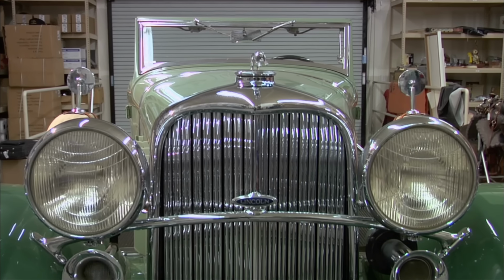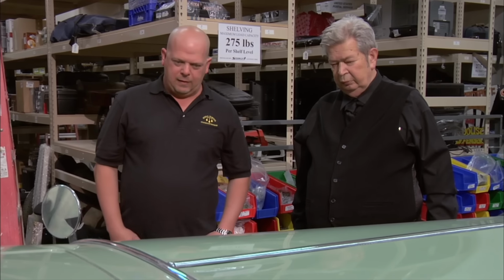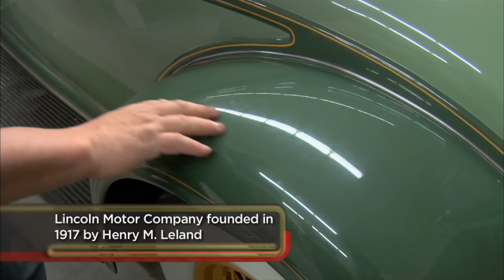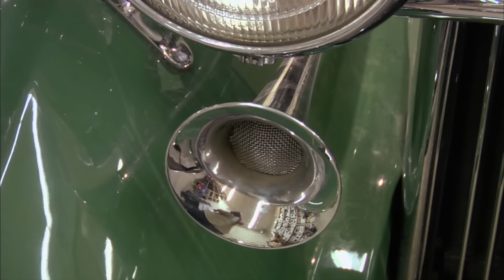You know, 1932 was the Depression. 20% of Americans were out of work. It's crazy that Lincoln made this badass ride at the height of the Great Depression. But think about it, since there were fewer buyers for luxury cars back then, automakers had to go all out to compete for their business.